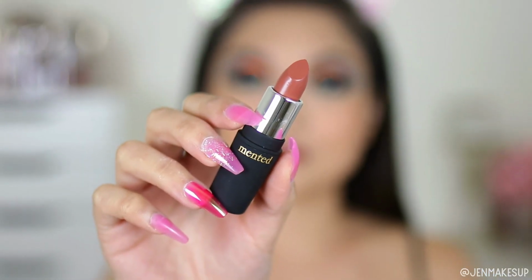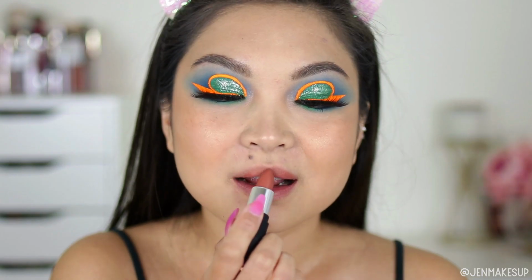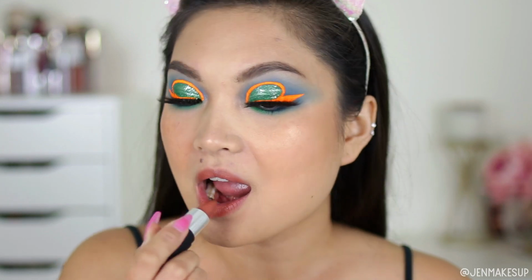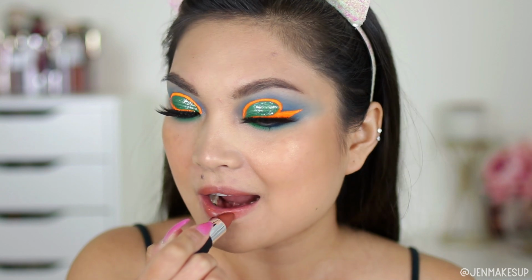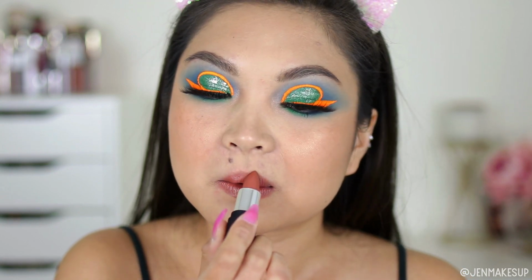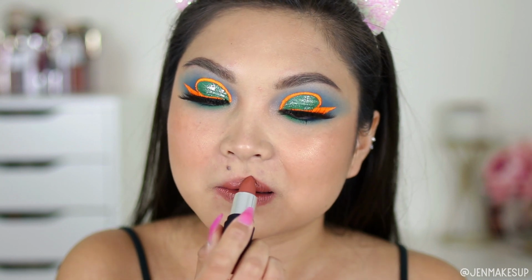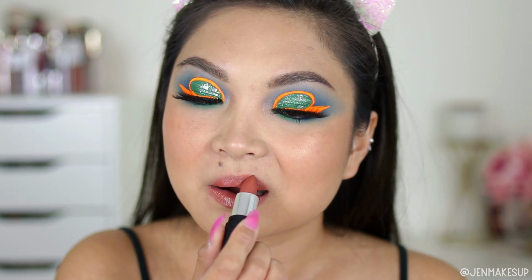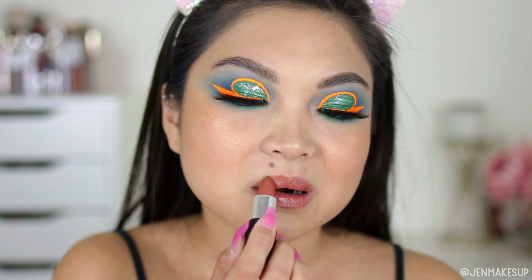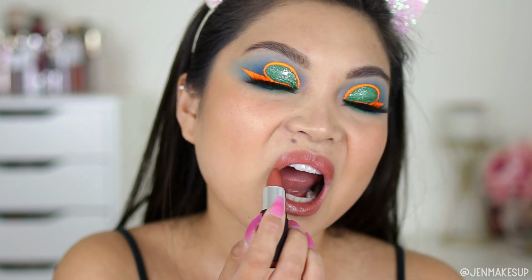For lipstick today, I'm going to use this creamy lipstick in the shade Peach Please from Mented Cosmetics. She does advertise it as a semi-matte lipstick, but I just find this to be so absolutely creamy. I have not used this particular color before this video, but I have used other ones, and oh my gosh, this formula is so good.